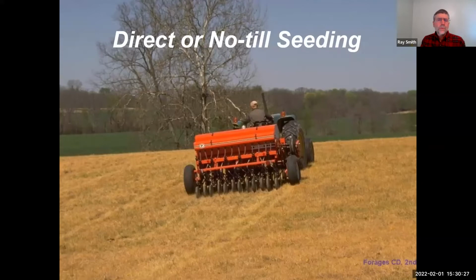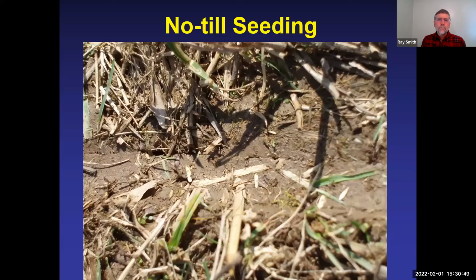If you were seeding a warm season forage like Bermuda grass in Florida, then you'd be seeding that in the summer. But our cool season forages are seeded in the fall of the year, again, a couple of months before you get into below freezing temperatures. So early September for Kentucky.